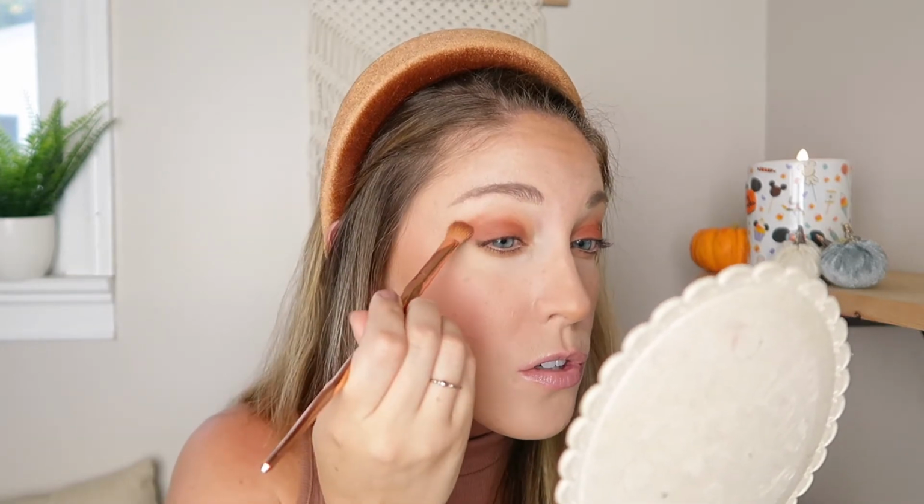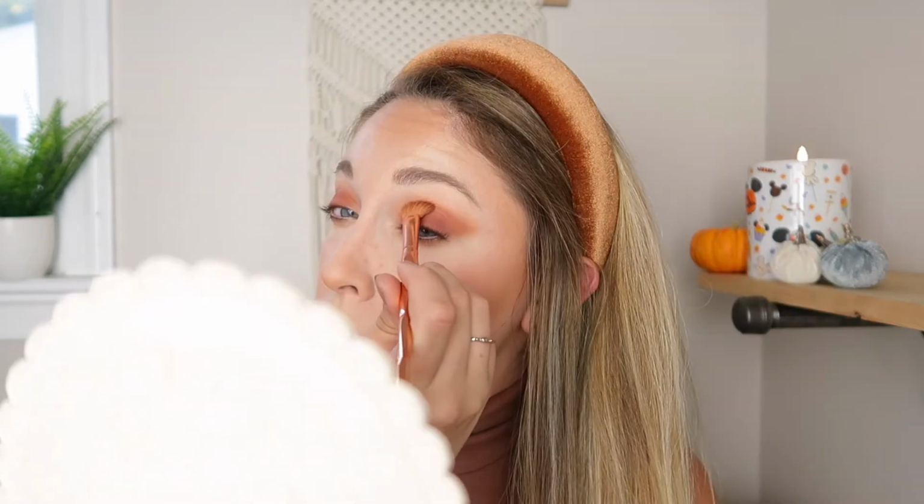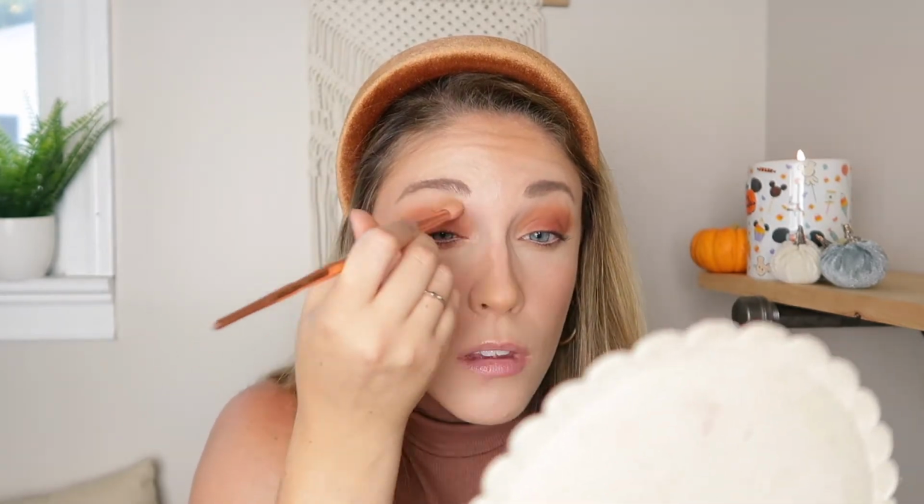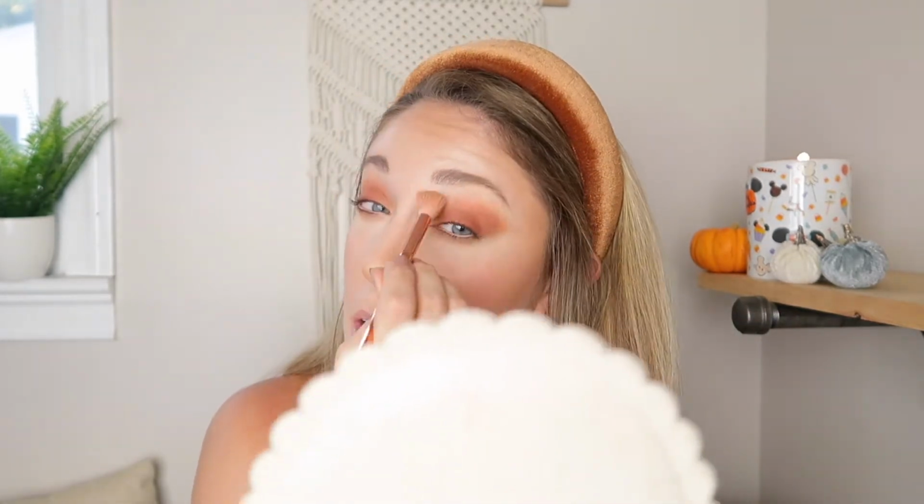Okay, and I'm not picking up any more product on my brush. I'm just bringing it out more just to extend the color. What I'm doing is I'm sticking it in the crease and slightly above to blend it out. I'm gonna take a clean brush and just blend it out even more. Since I want this to be more wearable, I'm not gonna go in with a ton of layers of this color. I just kind of want to smoke it out.